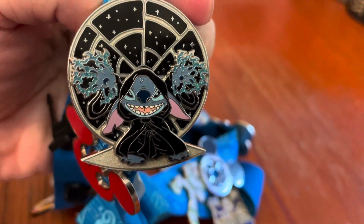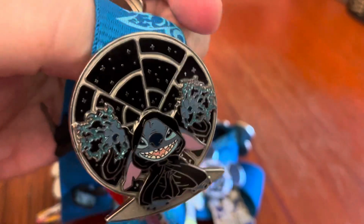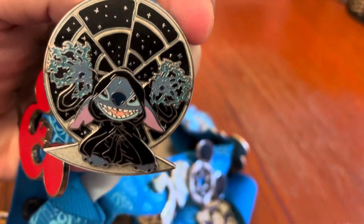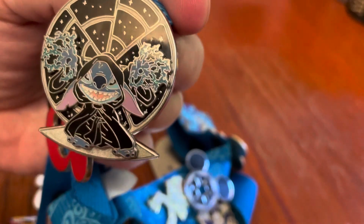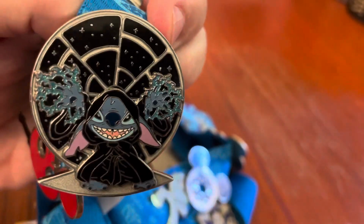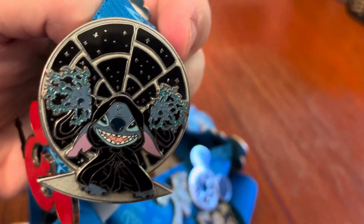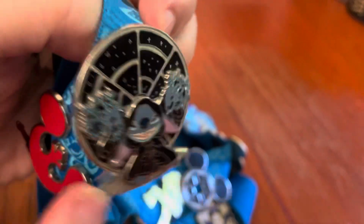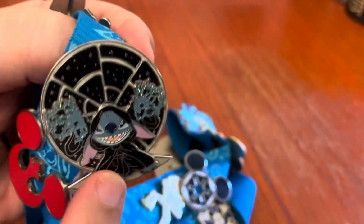This is that evil Stitch. I think he's got a different name, but I can't remember what it is. So sorry, Stitch fans, that I'm calling him the wrong thing. But he's dressed up as Emperor Palpatine, I'm thinking, right? How's my Star Wars? And beautiful background on this one, like he's in the Death Star, looking out the window. Really neat pin. Even from the bottom, the way he's standing, dimensional. If I was the keeper of Star Wars pins, I might hang on to that one, because it's pretty darn cool.